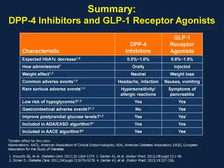Then, at the end of the day, there are benefits and advantages of incretin-based therapies. Both lower the A1C, the fasting, and the postprandial glucose. There's weight neutrality with DPP-4s. They do not promote weight gain. There's some satiety and weight loss with GLP-1s. There are beneficial effects on lipids and on blood pressure with GLP-1s.